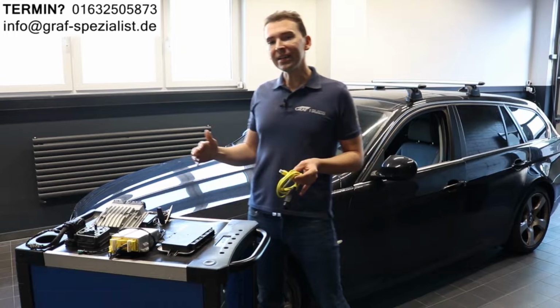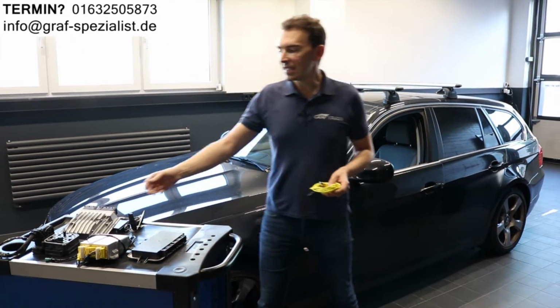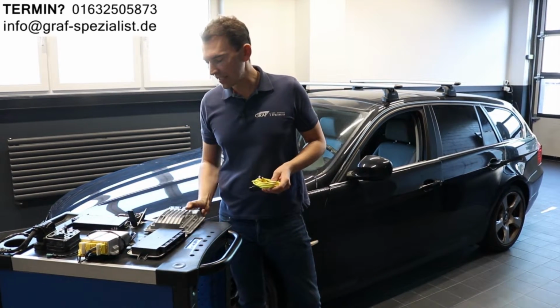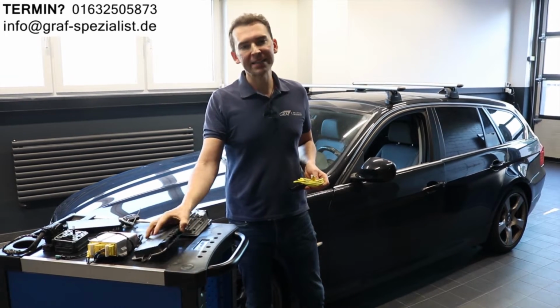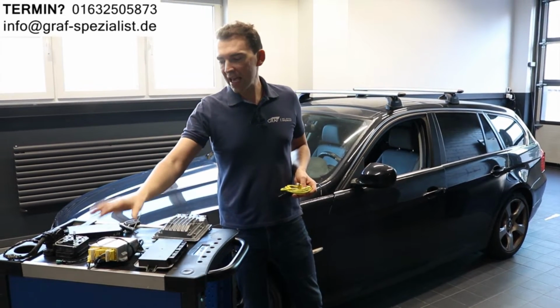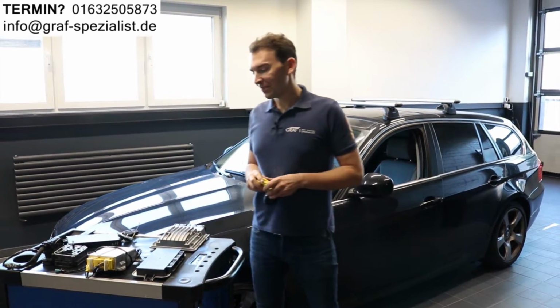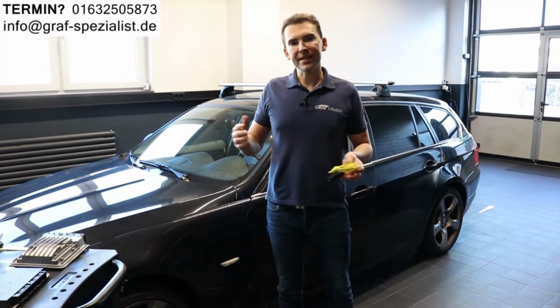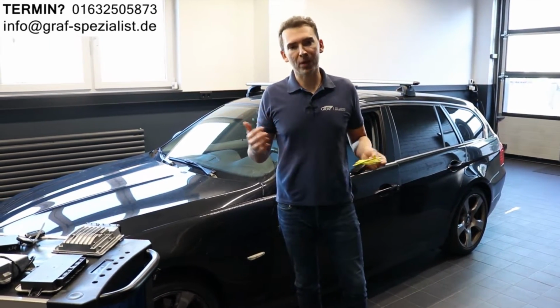We have many of those in this car, for example one for the engine, the ECU for the engine. We have the Immobiliser, for example. This is this one. We have one for the lights, or we have for the airbag or the ABS or DSC. And those control units are very expensive, and in our time nowadays it's very hard to get new ones.